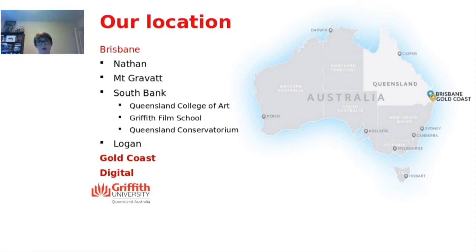We have South Bank, which is right downtown in the centre of Brisbane, and that is really our cultural, creative arts campus. We have Logan, which is on the outskirts of Brisbane, between Brisbane and the Gold Coast. And it's very focused on things like social work and education.